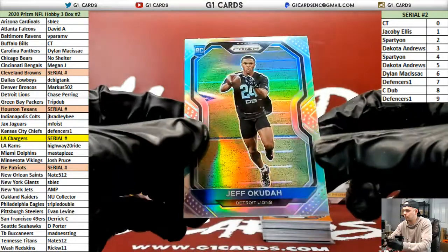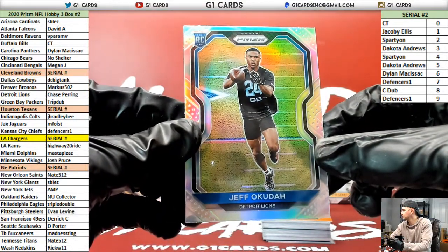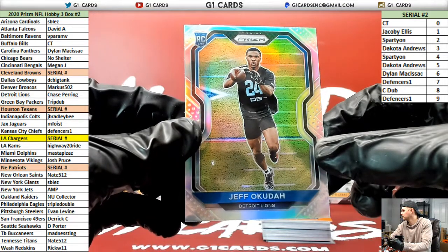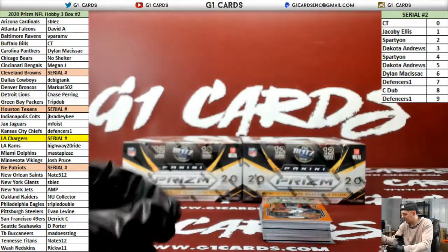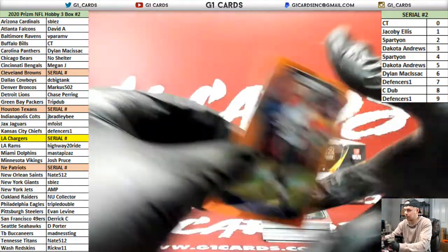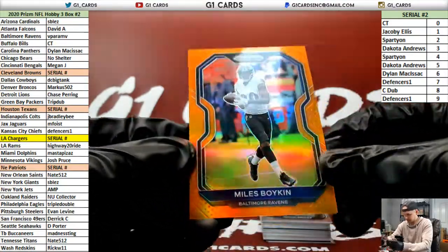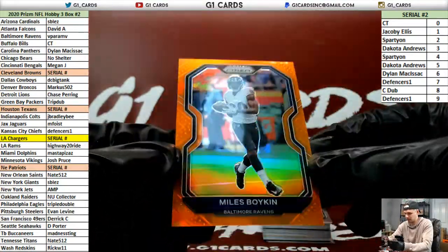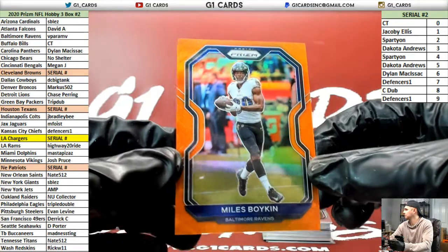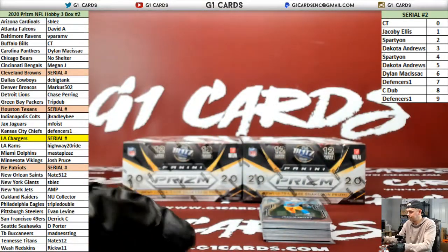Another Okuda Silver. The Shimmers. Dude, I said the same thing, Jay Bradley. I didn't like the design when they first showed the mock-up of it on the sell sheet, but I like it looking at it in person now. The cards are cut very well, which is something that you didn't see in Mosaic. Boykin for the Ravens, 249.